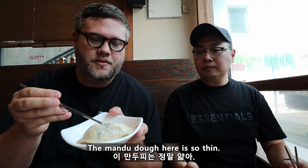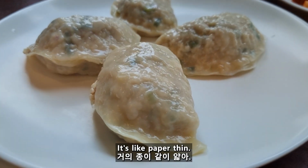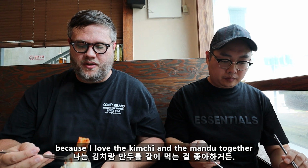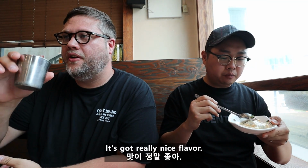The mandu dough is so thin. It's like paper thin. Please hit it with a little of this kimchi. I love the kimchi and the mandu together. So sick. Have a good sauce. Wow. Good. Wow. There's a good amount of pepper too. I love it. Yeah. It's got really nice flavor.